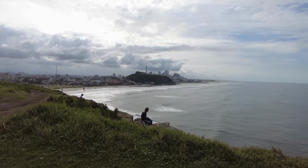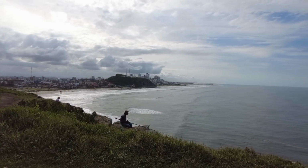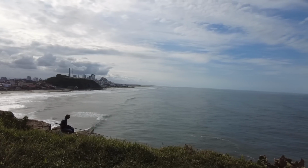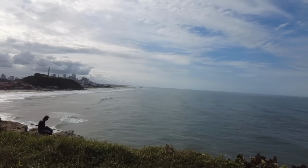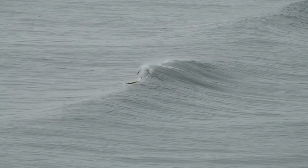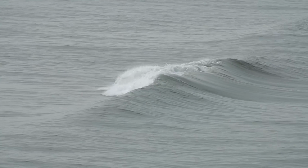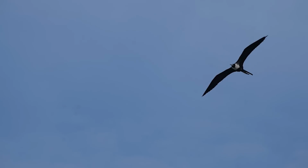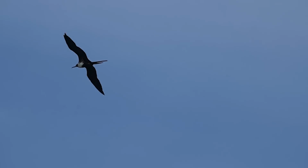So we've made it to the north point of this park, where we get a nice view of the city of Torres. A few more locals down here for sure. Even one surfer braving the cold water. A couple of people on the beach. Frigate birds overhead. Still looking for whales.